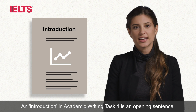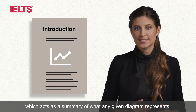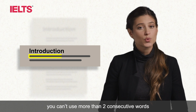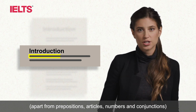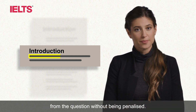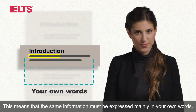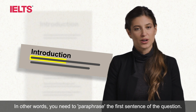An introduction in academic writing Task 1 is an opening sentence which acts as a summary of what any given diagram represents. It's important to remember that in your introduction, you can't use more than 2 consecutive words, apart from prepositions, articles, numbers, and conjunctions, from the question without being penalized. This means that the same information must be expressed mainly in your own words. In other words, you need to paraphrase the first sentence of the question.